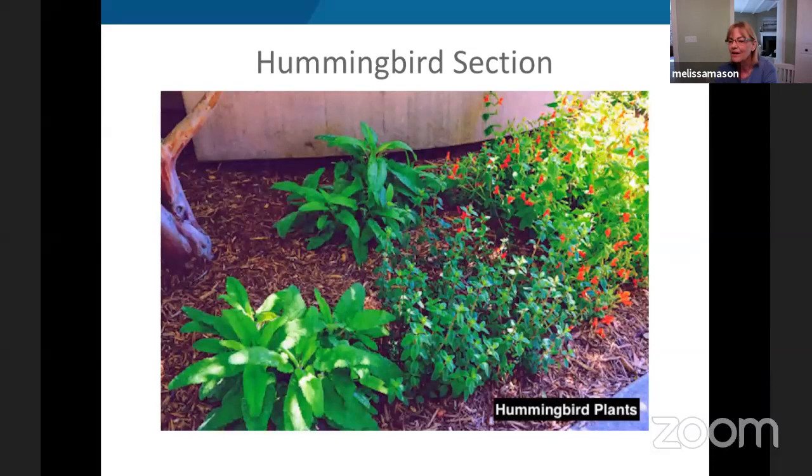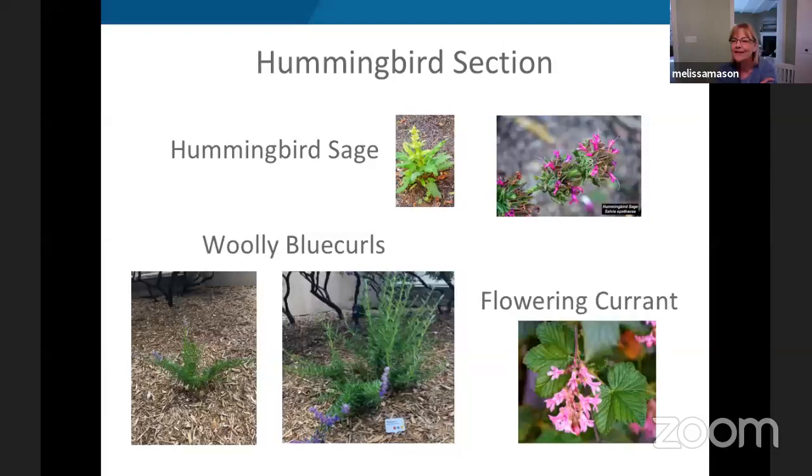One, they're very green. For new people, there is a perception that native gardens are dry and kind of grassy. When you look at this garden, it's not dry and grassy at all. It's got the hummingbird sage, the California fuchsia, the flowering currant, these woolly blue curls are great. And it's a very lush view. A very lush area when you see it. I highly recommend looking. It's beautiful.